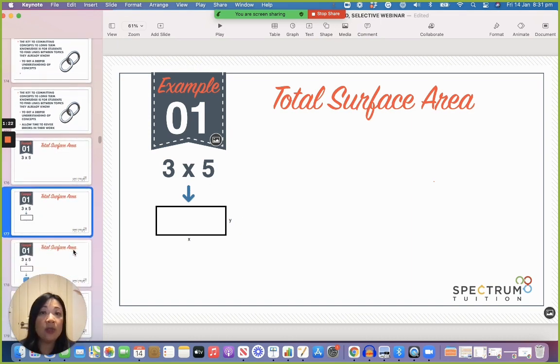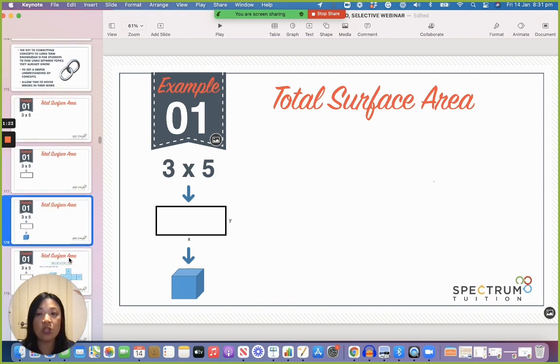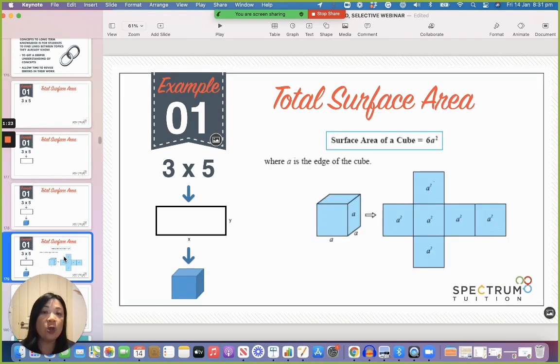We then, within that same class, introduce the concept of three-dimensional shapes, finding the faces of a three-dimensional shape, which by that stage students should already know as well, right? So Year 3 students to Year 4 students will know how to count the faces of a three-dimensional shape. And then we link that to total surface area.